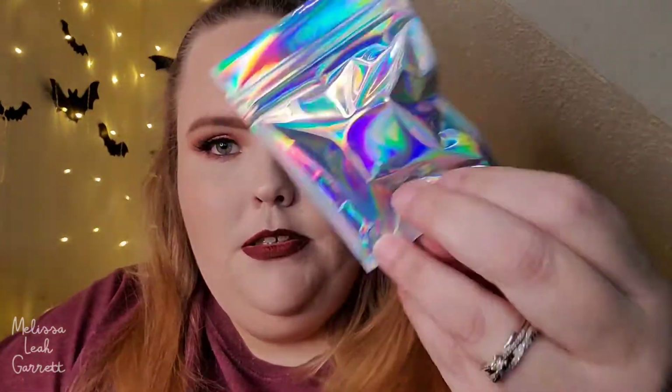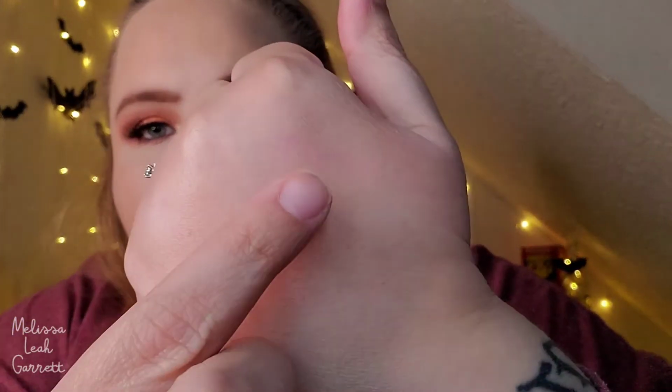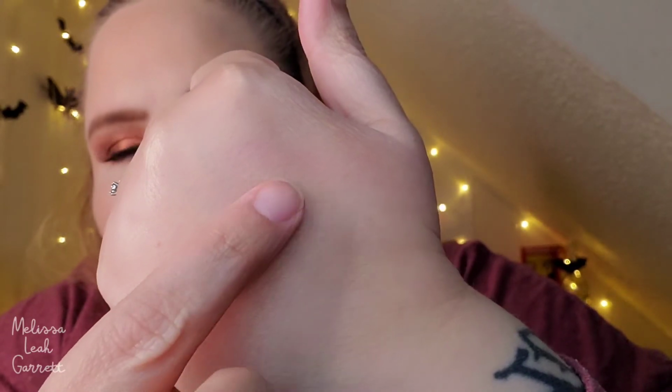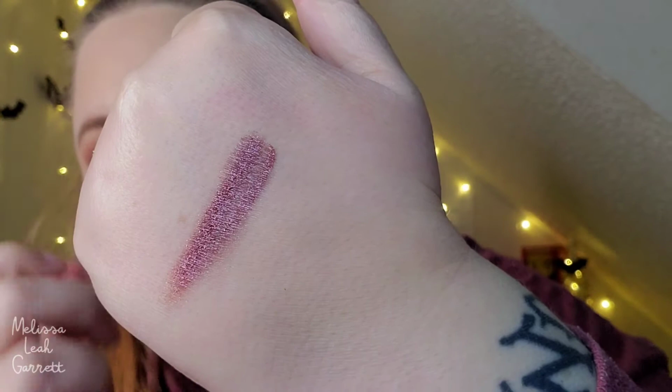All right, moving right along. Got something in this. Let's see what it is. Looks like we have a loose pigment from Psyche Minerals in the shade Dual Deity. Let's go ahead and give her a swatch. Ooh, this is really pretty. Ooh, that is super pretty. Ooh, I can't wait to use that.